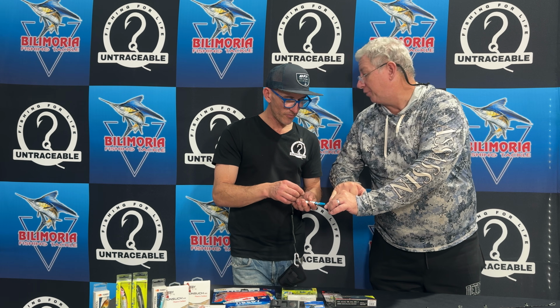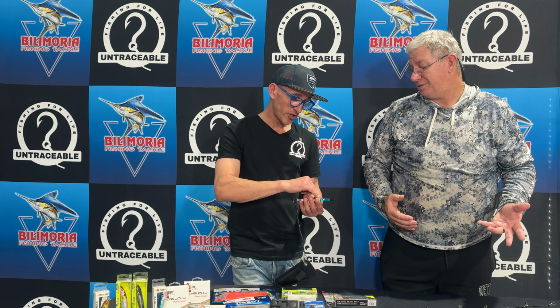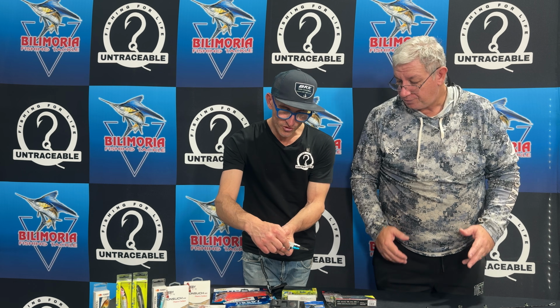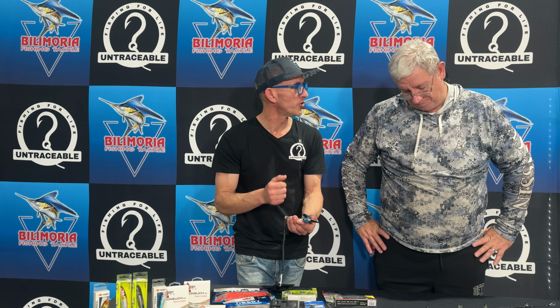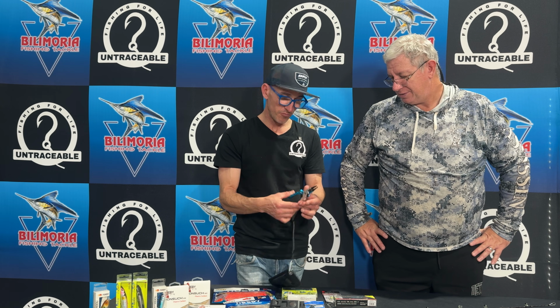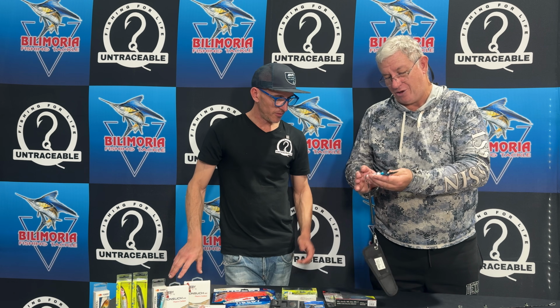Also pretty good for crimping. So you've got your crimping tool all built into one, and very well thought out. Your little braid cutter or line cutter, when they get blunt, you can replace them. You've got little screws, you can pop them off and put new ones in. Don't have to buy a whole new set of pliers. That's really well thought of. Good product, eh? Very pleased with them.